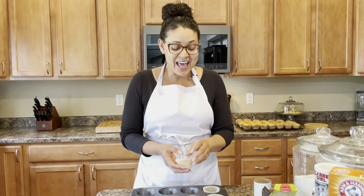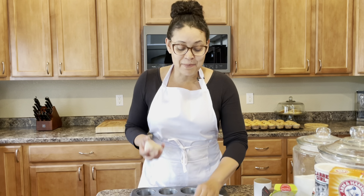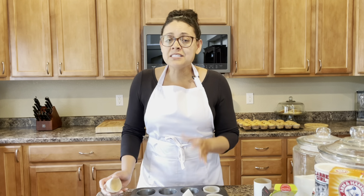I have like four things of muffins going at once. I have some in the freezer. I have some in the back cooling down that will go in the freezer soon. I have some in the oven. I'm prepping more right now. And one thing I really love about muffins is that they freeze up nicely.